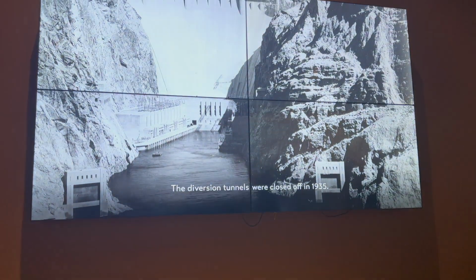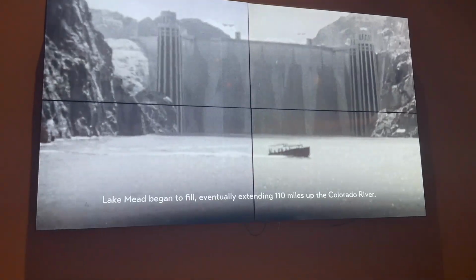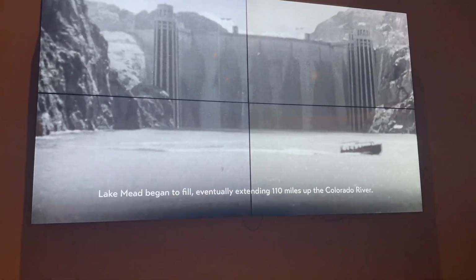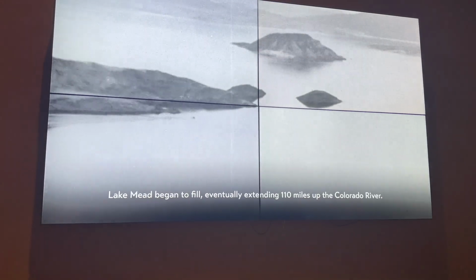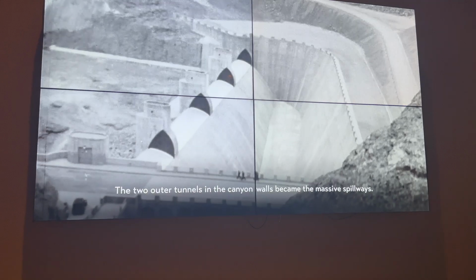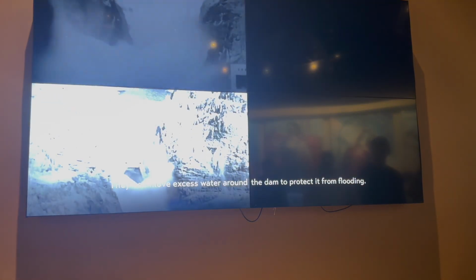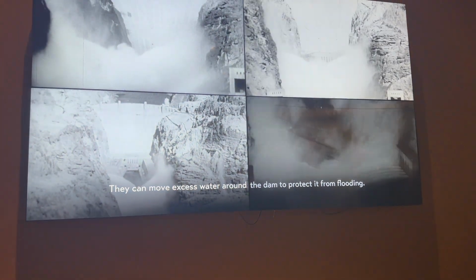The diversion tunnels were closed off in 1935. Lake Mead began to fill, eventually extending 110 miles up the Colorado River. The tunnels in the canyon walls became massive spillways. They can move excess water around the dam to prevent flooding.